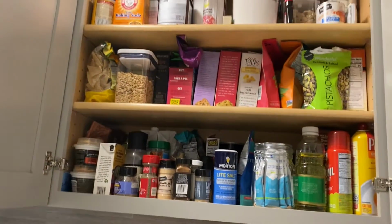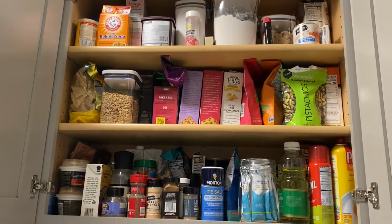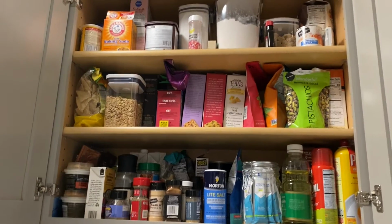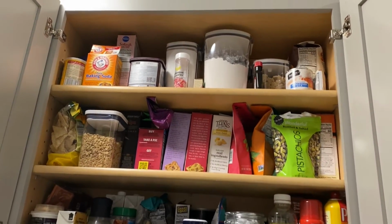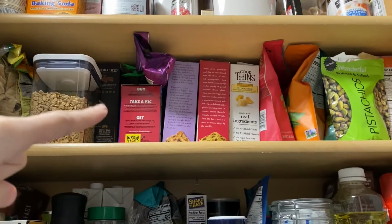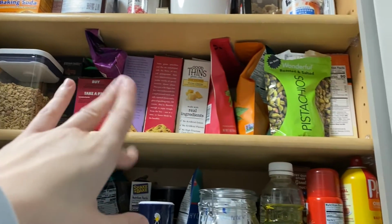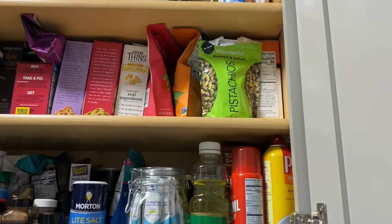Okay, so here's the after. Like I said, it was pretty organized to begin with, but I just cleared out some things that were expired and reorganized just a few things to make everything a little more visible. So my top shelf up there is all baking stuff. And then this middle shelf is some breakfast snacks. I have some oatmeal packets, Pop-Tarts, granola, crackers, crisps, dried fruit, and then some pistachios.